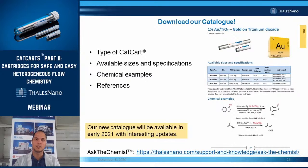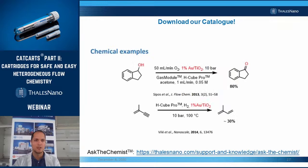You can also download the catalogue. It consists of plenty of valuable examples which make the catalyst selection easier. In a typical catalyst description, you can find the type and chemical composition of the CatCart, its available size and specifications, some chemical examples, and references. In this case, we can see a titanium dioxide supported gold CatCart, which can be used in oxidation and hydrogenation reactions. You can find here also the applied ThalesNano instruments and reaction parameters as well. If you need more advice about the catalyst selection, use the Ask the Chemist service of ThalesNano.